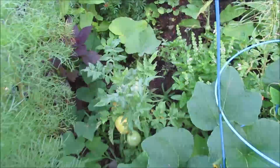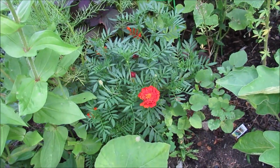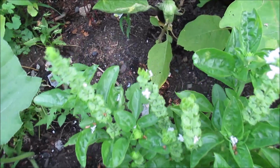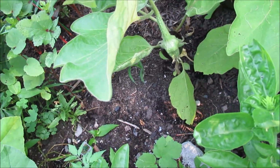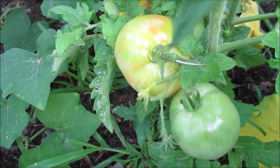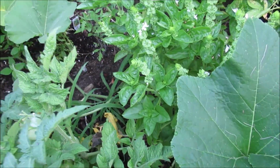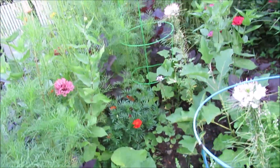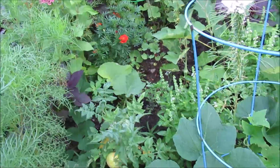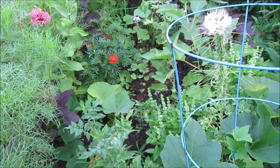I also planted my marigolds in this garden, in the front bed with these vegetables. And you can see that the vegetables are coming in. You can see the eggplant there and the tomato, along with the basil that's already starting to seed, and squash. But having the marigolds in with this garden will help to protect them from predators, from insects and pests.